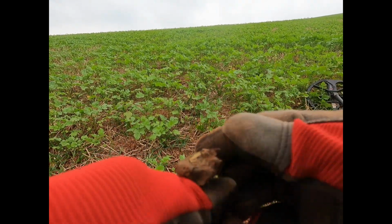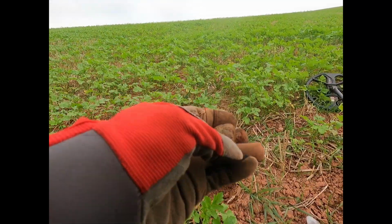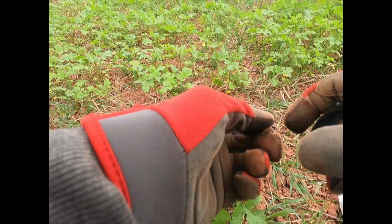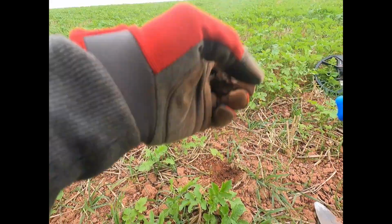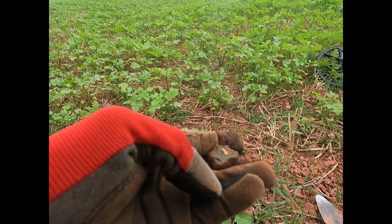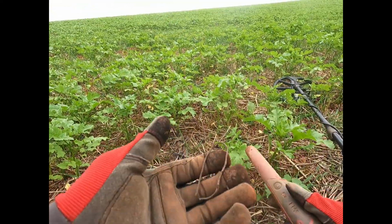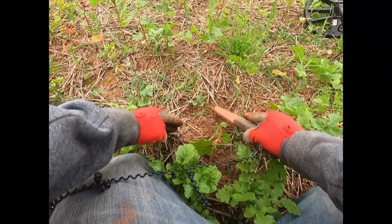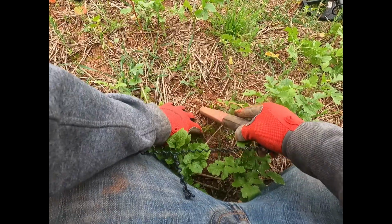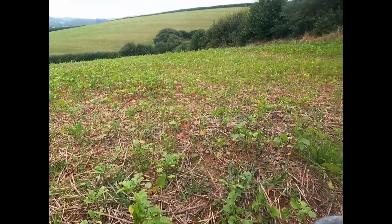Haven't got my brush with me, so I'll have to give that a clean up when I get home. It's actually quite light. I was expecting it to be heavier for bronze. Yeah, bit of an odd one. I'm not sure what you are. We shall see. Yeah, trash. 18 on the surface. Yeah. Bit of foil. Trash it!